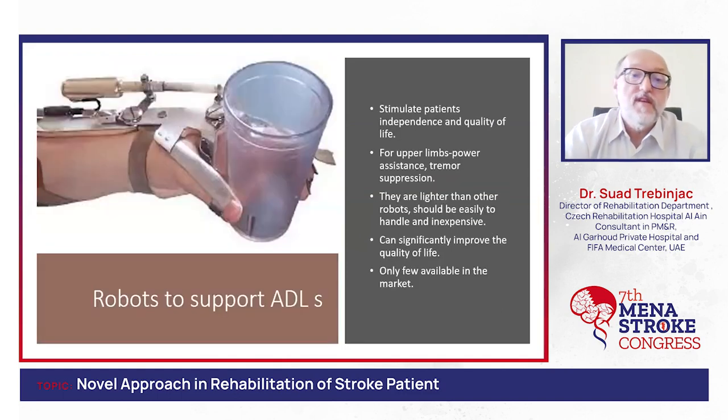The third type of robots are those supporting ADLs. They stimulate patients to live more independently and with a higher quality of life, and are usually designed for upper limb power assistance, for example, for tremor suppression. They are lighter than other types of robots, can be easily handled, and, very importantly, are not expensive. They can significantly improve quality of life. For example, with these robots, the patient is able to drink, to eat more independently, and to perform some other activities. Unfortunately, only a few of these products are available on the market right now.